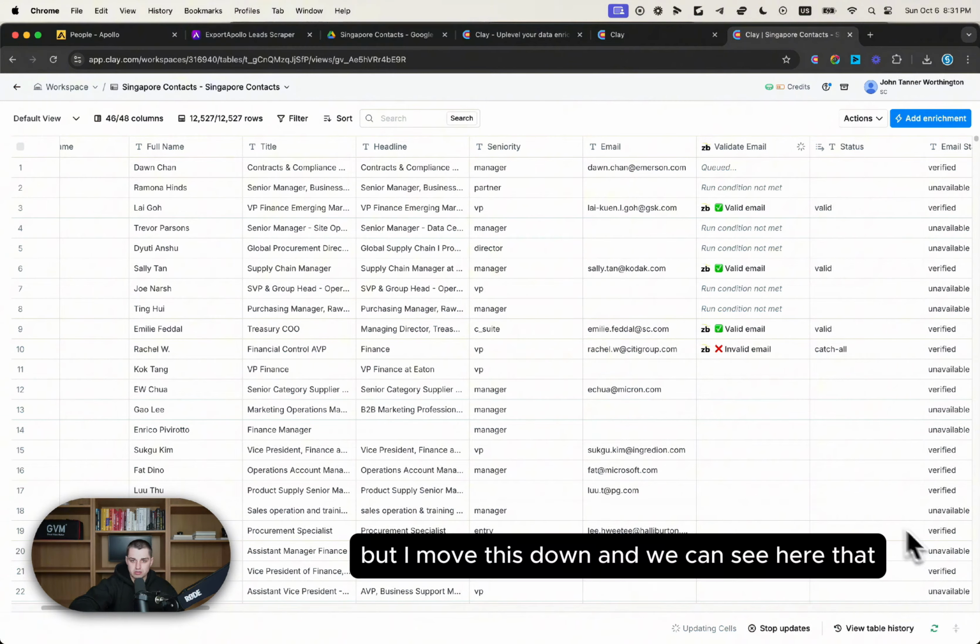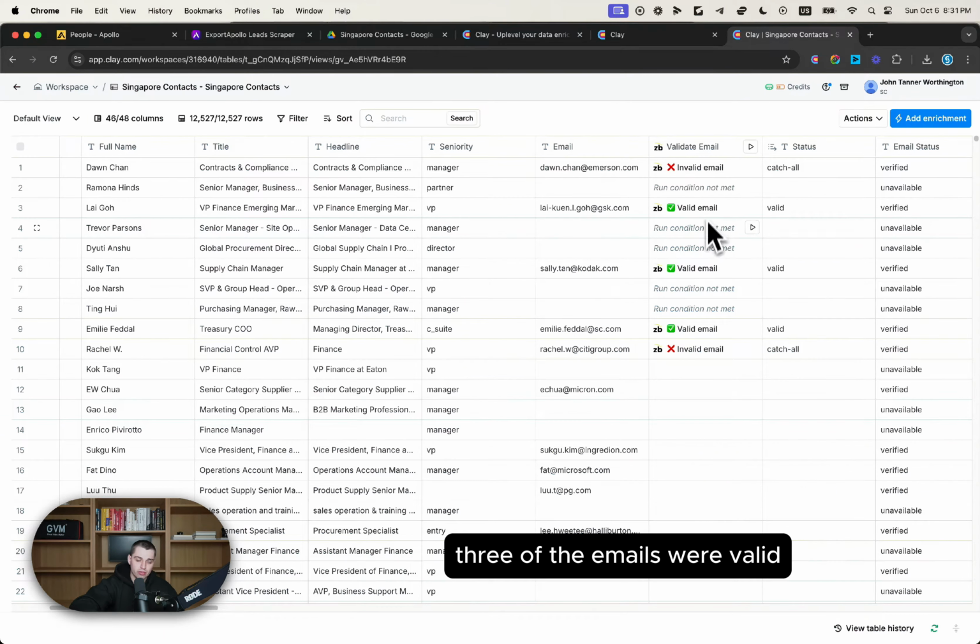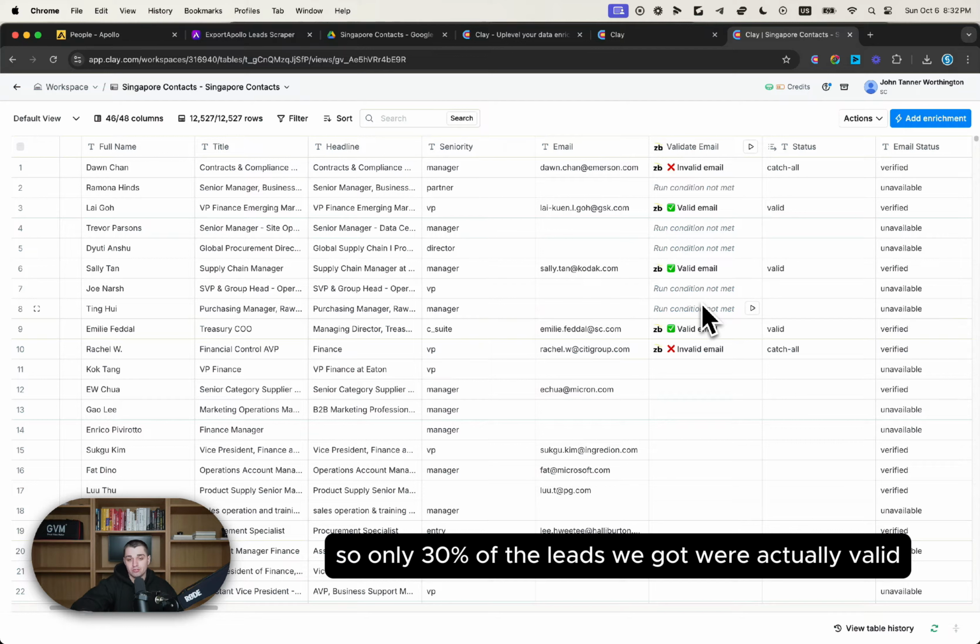Go ahead and move this down. And we can see here that 3 of the emails were valid, 2 were invalid, and 5 were missing. So only 30% of the leads we got were actually valid. Now, believe it or not, that's pretty standard for Apollo.